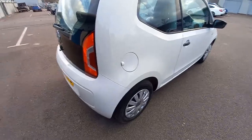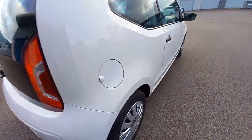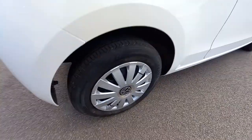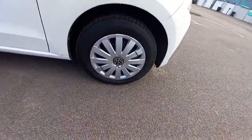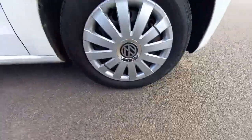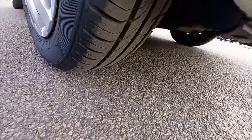Okay, as you can see, condition is good. There's nothing major to report, really. All the tyres are really, really good, because these are the really thin and small tyres. They're very cheap to replace. I think they're about £32 each, brand new, last I remember. These are 14 inch, so 165, 70, 14. So yeah, all four tyres are like brand new, to be fair.